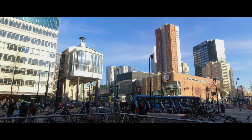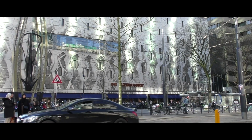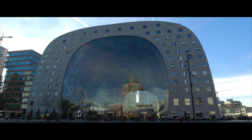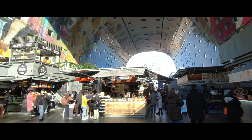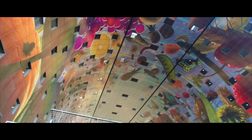If you are a fan of shopping, Rotterdam is the place to be. The diversity of the city is also reflected in the shopping facilities. An indoor market can be found in many cities, but Rotterdam's Markthal is an eye-catcher in a bold architectural style, with housing and a massive work of art on the ceiling.